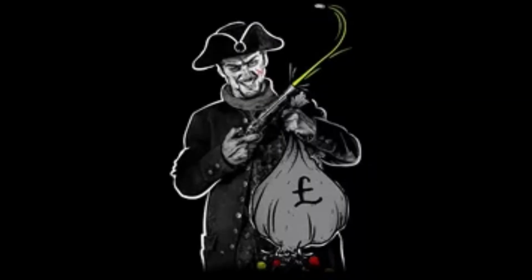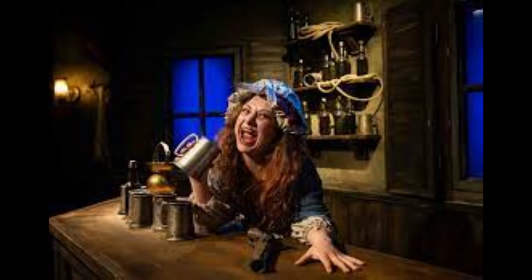Then we did head into a unique scene which wasn't actually that bad. It was the highwayman Dick Turpin. Now you actually get into a bar themed environment for this one, and the barmaid goes through how Dick Turpin is going to arrive, and it's quite similar to Sweeney Todd in London Dungeon.